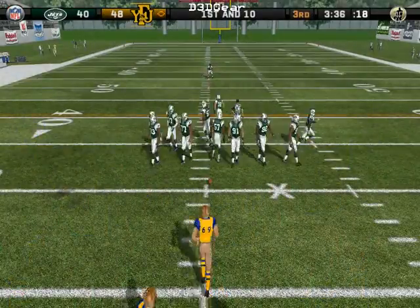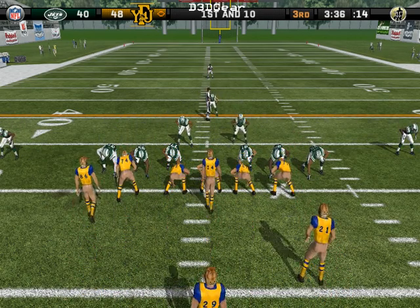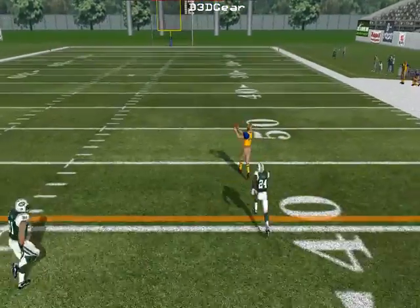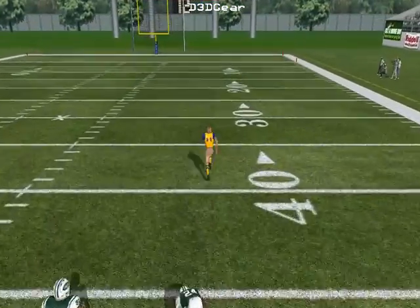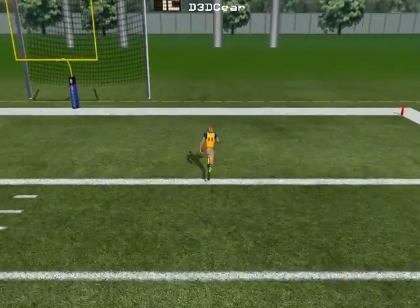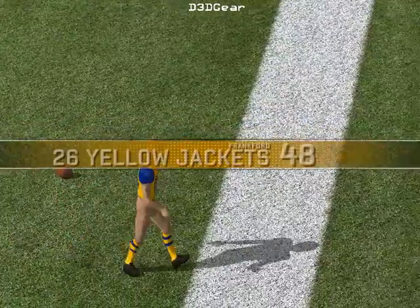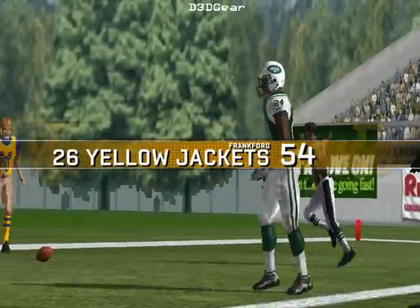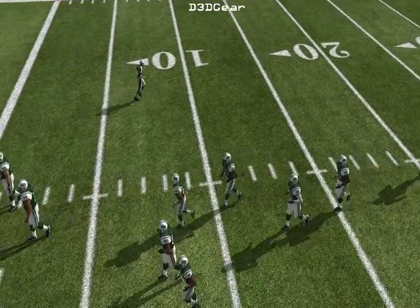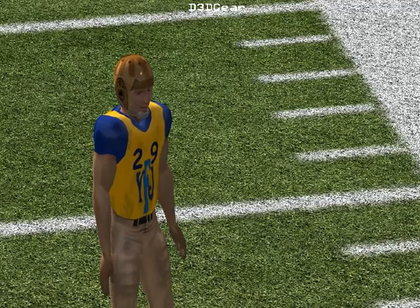First and 10. Ball on the 31-yard line. Going to the air on first down with the pass, and it's complete. The 50, the 40, the 30, the 20, the 10. Touchdown! Jones is now the sole owner of the record for most touchdown passes in a single game. He's the most valuable player in their team right now. He made every throw, and his focus and determination elevated the play of his teammates.